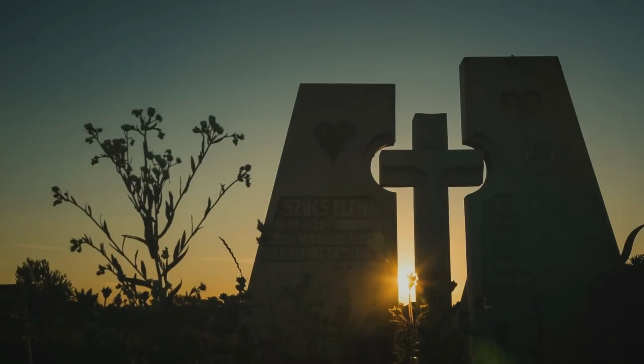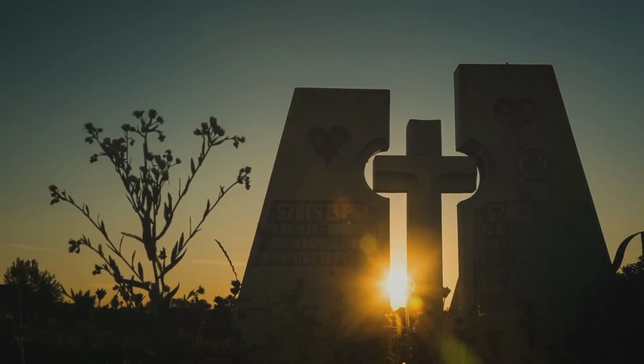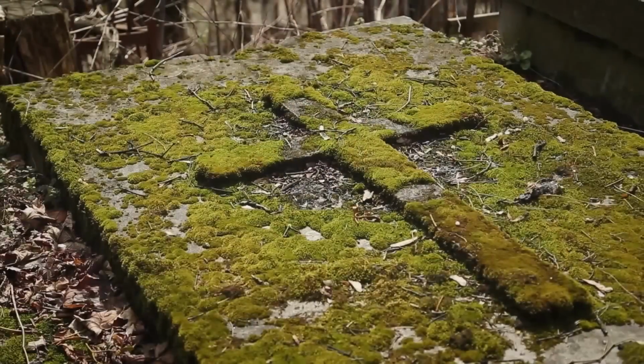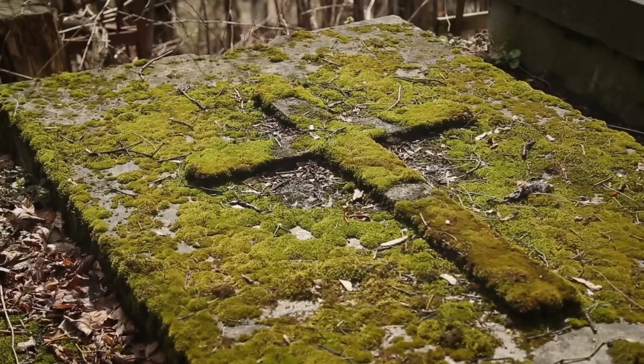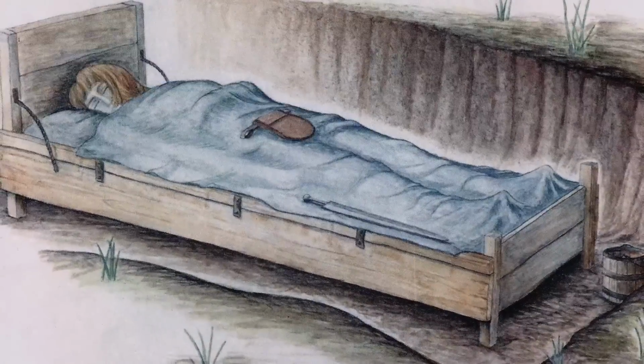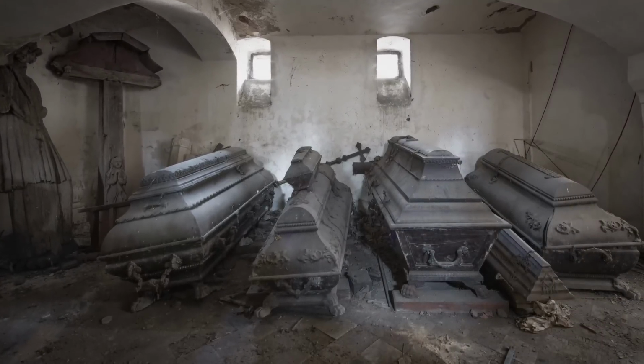In addition, death itself in the Christian religion is not considered the final end for a person. Therefore, Christians equated it with eternal sleep. That is, people thus emphasized their attitude to death. However, the tradition of burying people in bed did not last long. Subsequently, coffins began to be used for this.